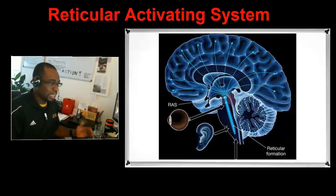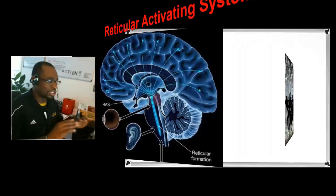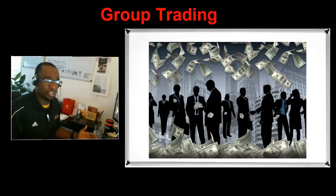Now, I happen to catch a lot of patterns, and I would love to say that I have the best eyes in the business. I can just see everything. I look at a chart, it breaks down, it pops out like the Matrix. Everything slows down, and that is true to a certain extent. I've worked hard on pattern recognition and trade recognition in general, but I also have the luxury of being part of a really good trading group.